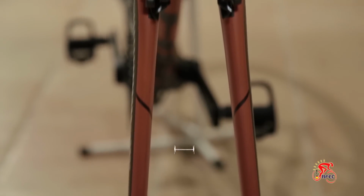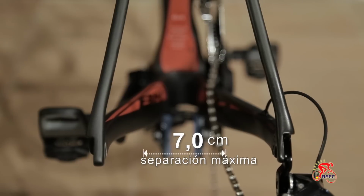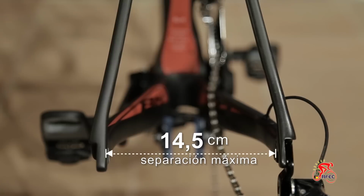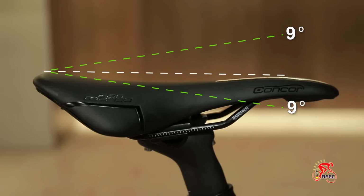Regarding forks, the distance between the external extremities of the front forks cannot exceed 11.5 centimeters, and the distance between the internal extremities of the rear triangle cannot exceed 14.5 centimeters. The saddle must measure between 24 and 30 centimeters with a permissible tolerance of 5 millimeters either way, and the plane passing through the highest point of the front and the rear of the saddle must be at an angle of no more than 9 degrees.